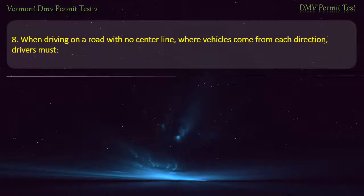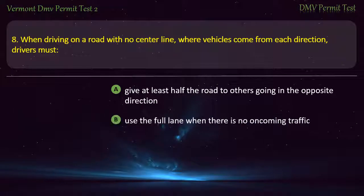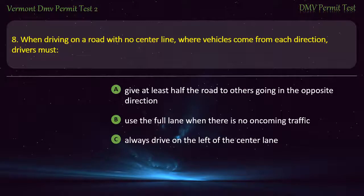Question 8. When driving on a road with no center line, where vehicles come from each direction, drivers must give at least half the road to others going in the opposite direction. Use the full lane when there is no oncoming traffic. Always drive on the left of the center lane. None of the above. Answer. Give at least half the road to others going in the opposite direction.